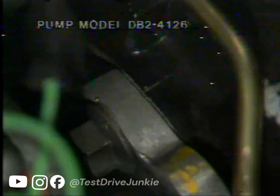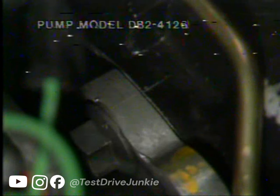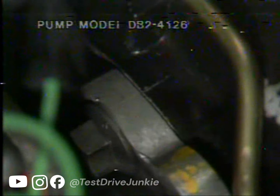During the 83 model year, a change was made in injection pump models and in the timing specification. On all 83 vehicles using injection pump model number DB2-4126, the metal stamped timing marks should be aligned. This will give the correct timing setting on these models.